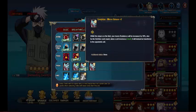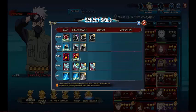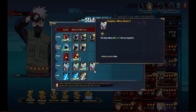Plus two, the ninjutsu mirror. Resistance increases up to 30%. Before, I didn't have any of that. And that's why, if a debuff is targeting him, he reflects every single one. So if someone decides they want to target Kakashi and they're going to have a bunch of immobiles, your whole team is about to get shut down because, psych, I'm going to bounce all that back at you.